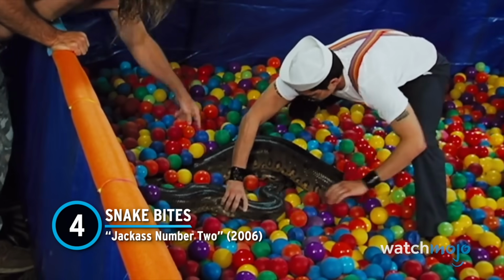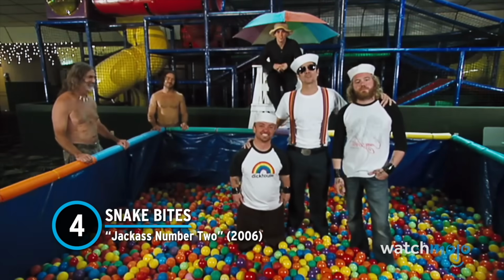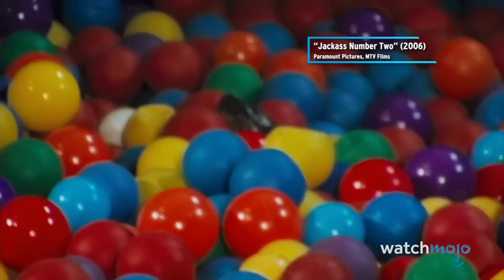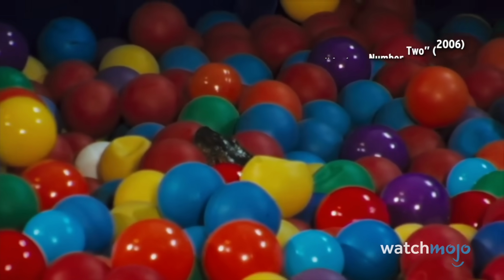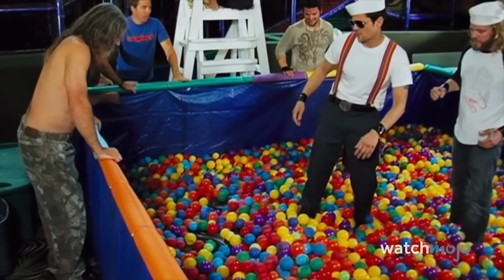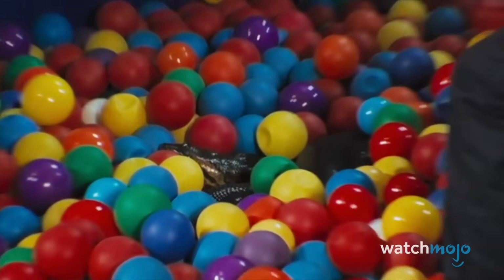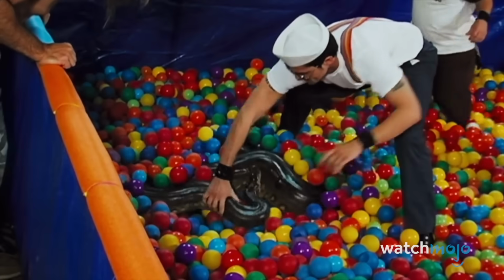Number 4. Snake bites. Jackass Number Two. Hello, I'm Johnny Knoxville, and this is the Anaconda Ball Pit. Oh! Ever the performer, Johnny Knoxville attempted to wrangle a massive anaconda that was camouflaged inside a children's ball pit. You guys gotta catch these guys, man. They tried to kill J-Lo and Ice Cube. It did not go well.